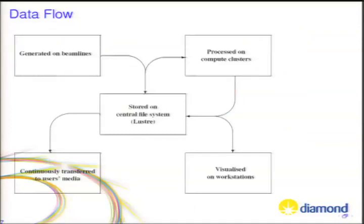The data that is generated, you can see it on the top left, is generated on the beamlines and written to our central file systems. Then from there, it is read on the compute clusters to be processed, and some data is written back. It is also read on visualization workstations, especially in the tomography beamlines. They make heavy use of that. And we also continuously, as the users take their data, ship it out to them, usually in the form of hard drives that they attach to dedicated machines on the beamlines when they arrive.